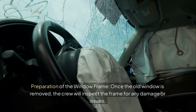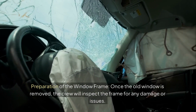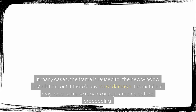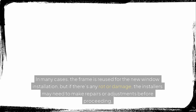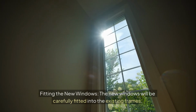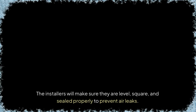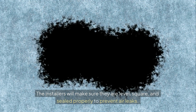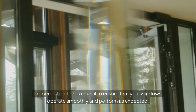Preparation of the window frame. Once the old window is removed, the crew will inspect the frame for any damage or issues. In many cases, the frame is reused for the new window installation, but if there's any rot or damage, the installers may need to make repairs or adjustments before proceeding. Fitting the new windows. The new windows will be carefully fitted into the existing frames. The installers will make sure they are level, square, and sealed properly to prevent air leaks. Proper installation is crucial to ensure that your windows operate smoothly and perform as expected.